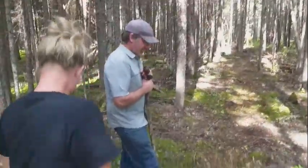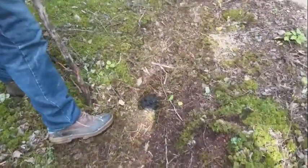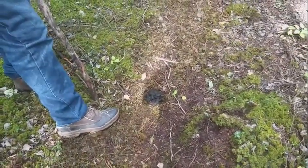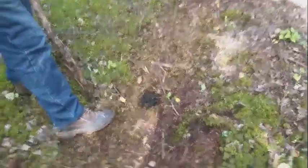Yeah, go ahead. So there's some evidence of the bear. And I'm sure we'll see more of that. So here's the evidence: does a bear shit in the woods? There you go. Okay. There's the proof right there.